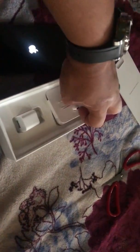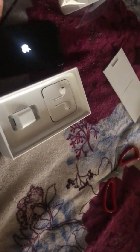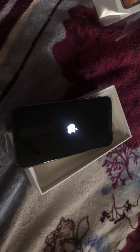Honestly, Apple charging us all this money for the phone, you should bring some AirPods in the box instead of the wired ones, right? Something to think about, Apple. Something to think about. AirPods in the box with your premium devices like this one.